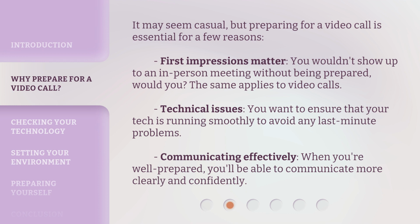It may seem casual, but preparing for a video call is essential for a few reasons. First impressions matter. You wouldn't show up to an in-person meeting without being prepared, would you? The same applies to video calls. Technical issues. You want to ensure that your tech is running smoothly to avoid any last-minute problems. Communicating effectively. When you're well prepared, you'll be able to communicate more clearly and confidently.